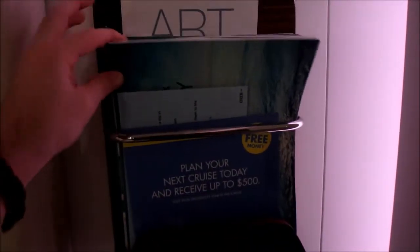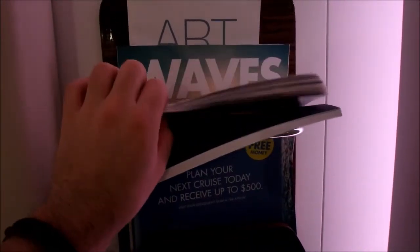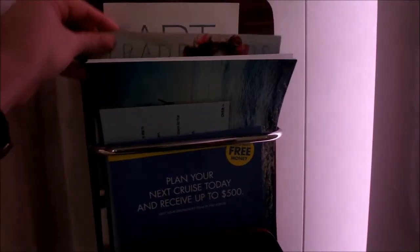Up here you have your books and Trade Winds, which is Norwegian's shopping center on the ship and stuff like that, so little books.